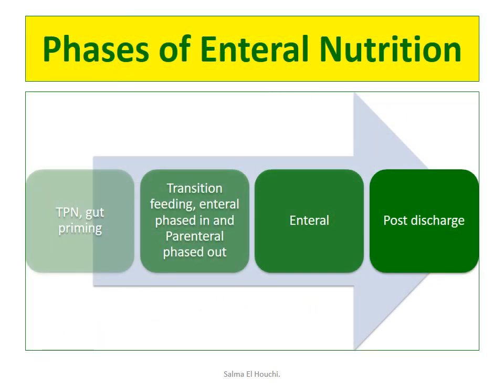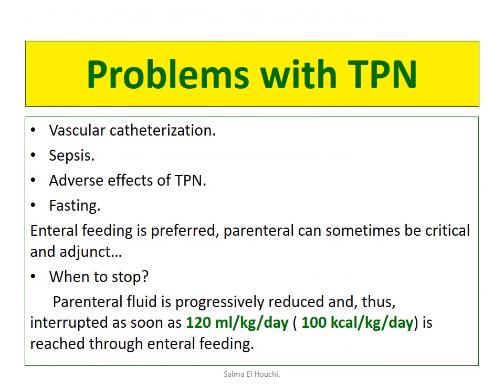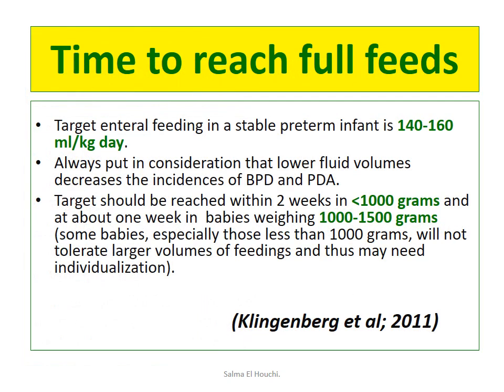Phases of enteral nutrition: we start with the TPN and gut priming, that is the trophic feeding, and then there is a transition feeding, enteral phased in, parenteral phased out, and then the post discharge. TPN has problems including vascular catheterization and sepsis, and I need to be keen to stop it as early as possible. As soon as I reach 120 ml per kg per day or 100 kilocalorie, this is when you stop the parenteral nutrition and you depend only on the enteral feeding. This should be reached as early as possible. Try to reach it within 2 weeks.